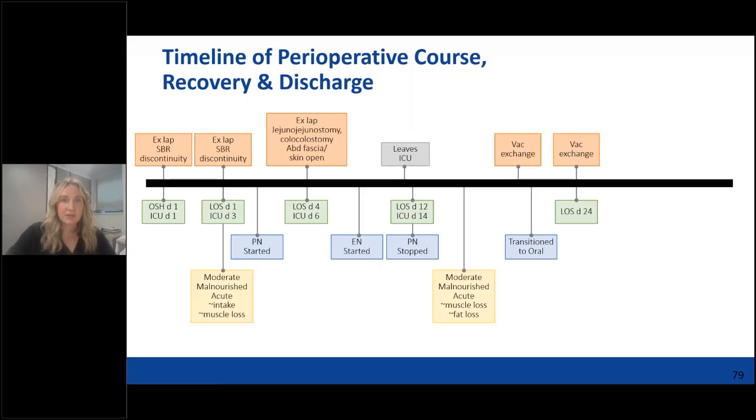Just following through the rest of his hospital stay, he was reassessed and remained at moderate malnutrition, now with some fat losses in addition to his muscle loss. But he was improving with his oral autonomy, and we were able to wean the tube feeds initially to nocturnal, and then once he proved to consistently meet his oral needs with protein supplements, we DC'd his enteral support access entirely. The patient ended up having a few more abdominal VAC exchanges before DCing to a skilled nursing facility with the hopes of closure or skin grafting in the future.